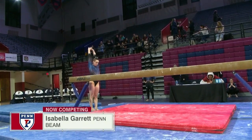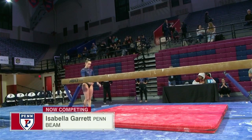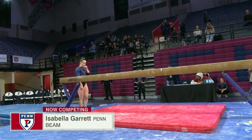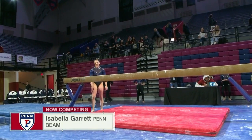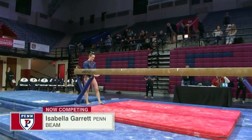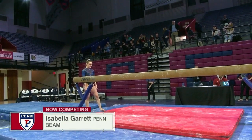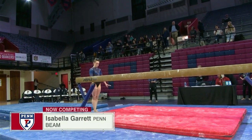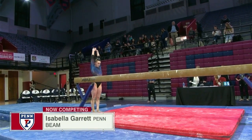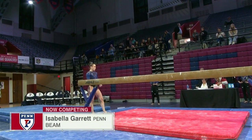Still await the score for Carly Onicki as well. As we'll get set for the final routine of this third rotation. Almost wrapped up with things on this senior night meet for Penn. It's been a very strong early season outing for Towson and the Tigers. Penn trying to close out. They will get a chance to do so on floor following Garrett's routine on the beam.